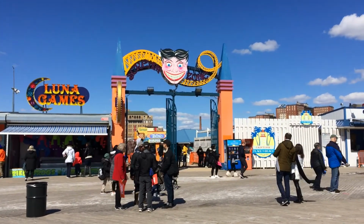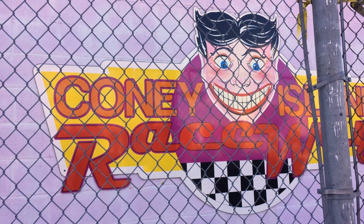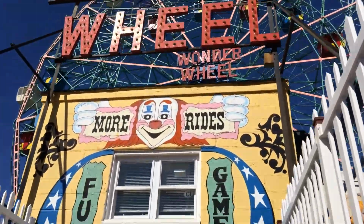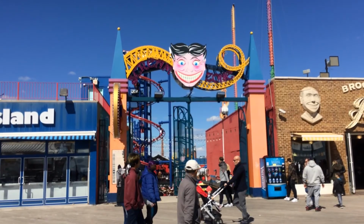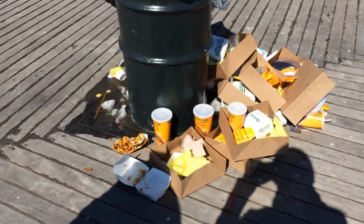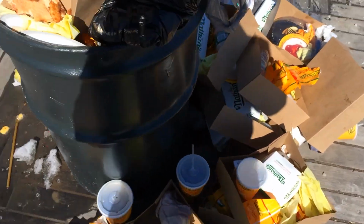I wanted to visit Coney Island on my New York trip and see what sort of boxes could be found there. These are the best boxes I could find at Coney Island. They're okay.